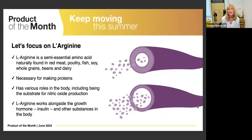So that's one of the roles. And another thing that L-arginine is really good for, it works alongside our human growth hormone. Now, our human growth hormone is a hormone that helps our body go through its recovery phase, and our body recovers while we sleep at night. And L-arginine enhances the response of the human growth hormone. That's another role. And then also it has a role in supporting the production of insulin.